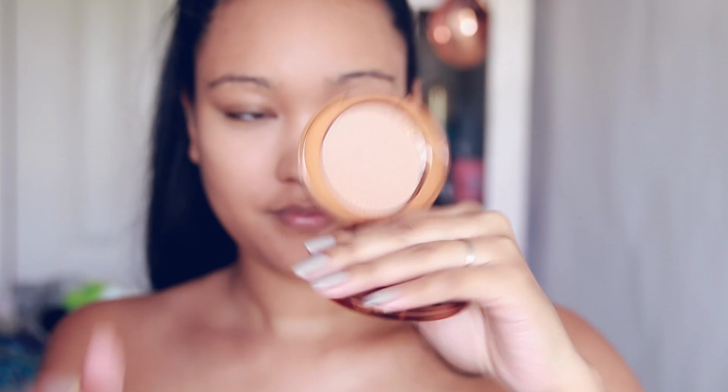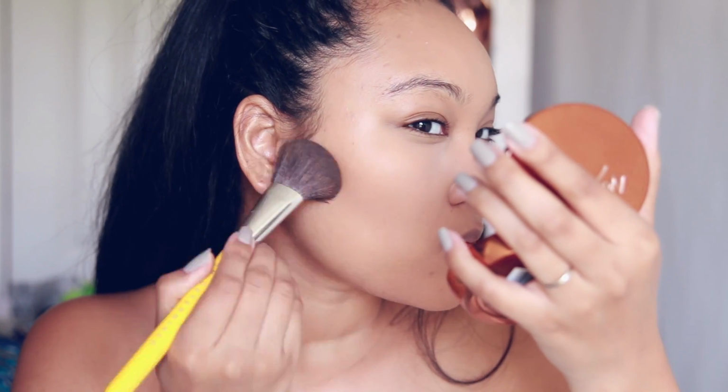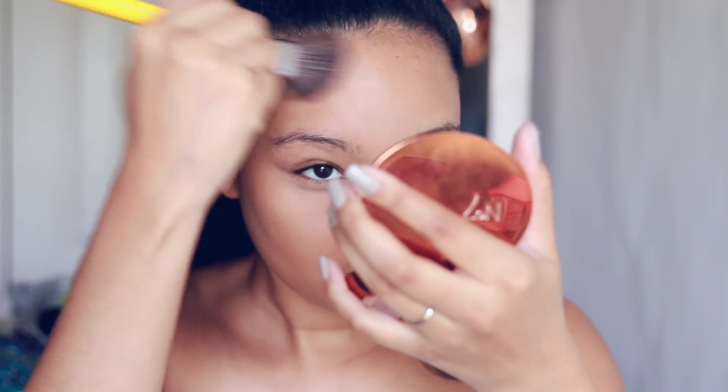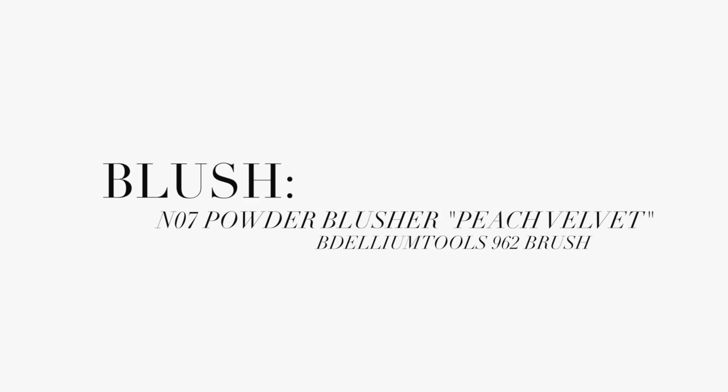For bronzer, I'm using the N07 bronzer, and surprisingly, I fell in love with this brand. You can get it from Target, and I really like it. I've always looked at their stuff, but I've never tried it, maybe 1 or 2 things, but I really like this bronzer a lot. It's very light, very sheer, very buildable, and I'm using a Delium Tools brush.